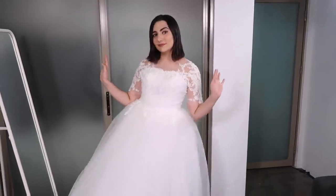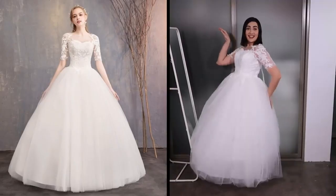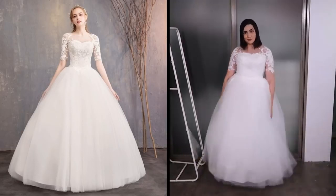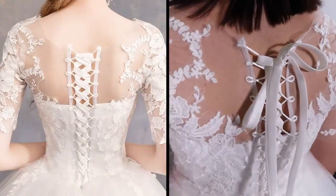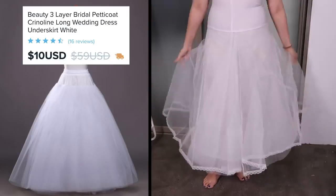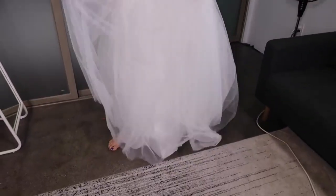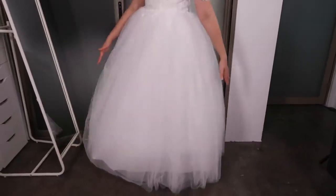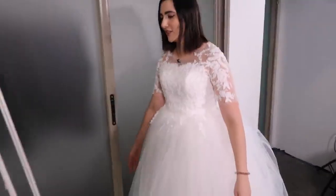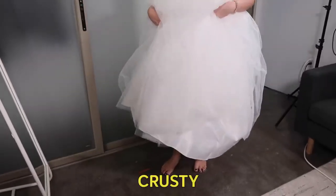So comparing how this dress looks on my body to the original photo on the listing, I feel like it looks okay. It looks probably more like the listing than I thought it would, just knowing Wish a little bit. Now, I am wearing a crinoline underneath this that I also bought on Wish, which seems to be doing a decent job of poofing. I do kind of have room to hide people under there, which is what I wanted with a ball gown. We could just walk around, have other little pairs of feet underneath, and then whoopah!